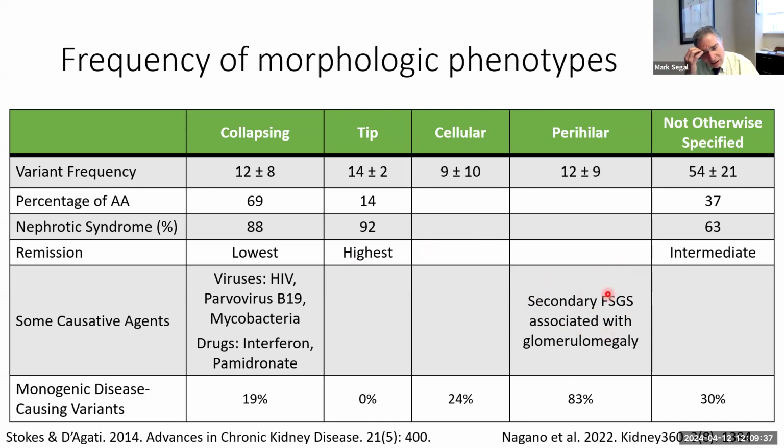And in a study out of Japan, they used targeted next-gen sequencing to sequence 62 podocyte-related genes in 119 consecutive patients with FSGS classified through the Columbia classification system. What they found in the perihilar variant was that a full 83% of individuals had monogenic disease-causing variants. So even though this is most closely associated with secondary FSGS, you saw monogenic disease-causing variants.